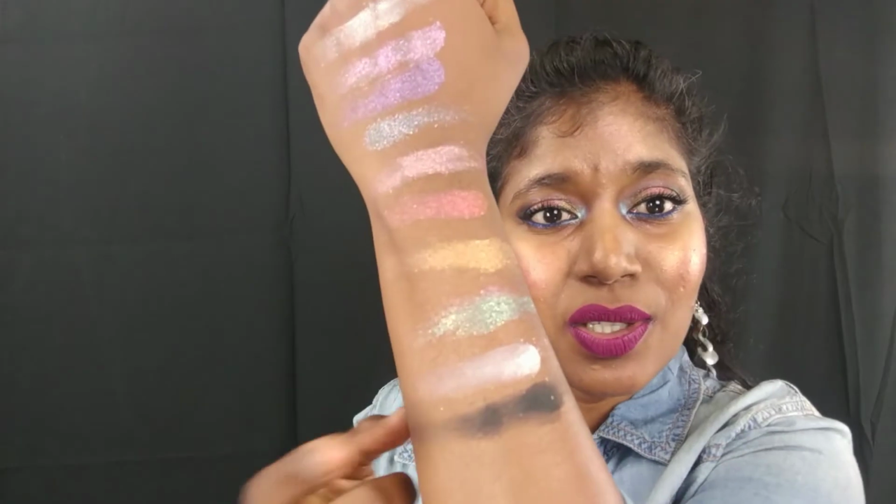Same goes for this. But to be honest, after 8 hours, I just don't see the black at all. I'm actually really surprised and disappointed. Surprised in the sense, in a bad way. Do you see how pigmented it was, and it went on the skin so beautifully, but I just don't see the black at all.